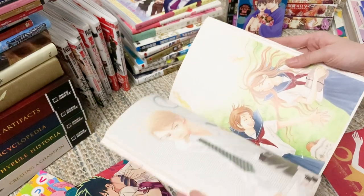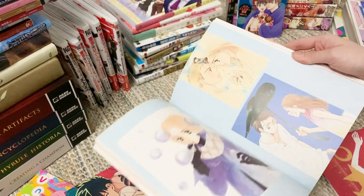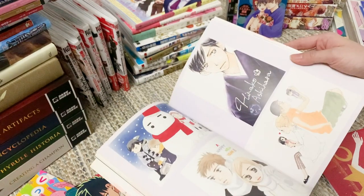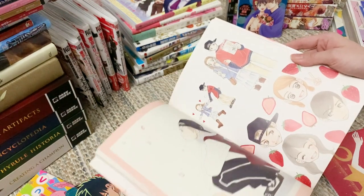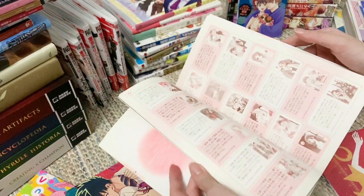So this one too, I was really happy that I was able to find this illustration book secondhand and it was in good condition and holding a place in my collection for Sand Chronicles.